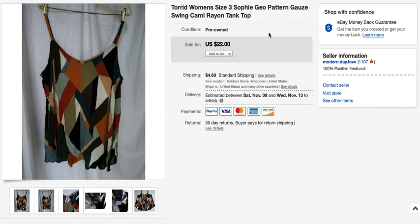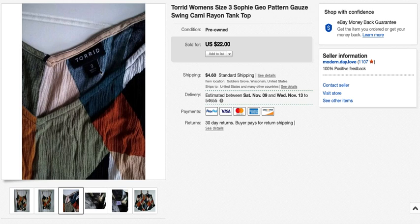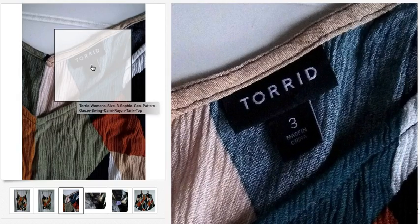So that's, I think, the biggest size that they sell in the store. I'm pretty sure there's a Torrid size 4 that you can buy online. Correct me if I'm wrong, but I like to pick them up in those bigger sizes. Probably wouldn't have picked this up in a 0 or a 1. Oh, and of course, the Torrid tag that everybody, I believe, is familiar with at this point.